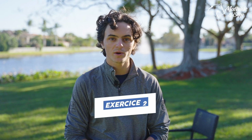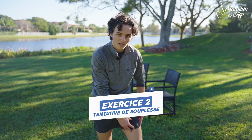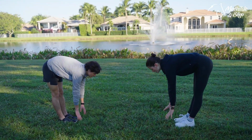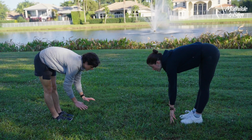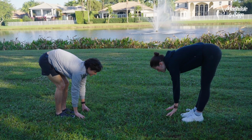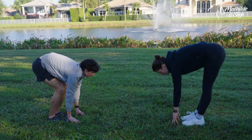Really, that's much better. Second exercise is going to be the elephant walks, where we're going to work on contracting the quads while lengthening out the hamstrings. Put your hands as far as you can. Okay. So let's see if we can get you to here. Get your fingertips on the ground. Bend your knees. That hurts.